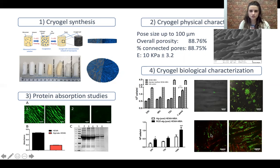This is not a situation that is wanted for this application because very large aggregates can prevent flow perfusion and occlude pores. In the RGD functionalized cryogels, as you can see, the hepatocytes spread onto the surface, and this is more wanted for this application because the porosity is still open and allow the perfusion of flow.